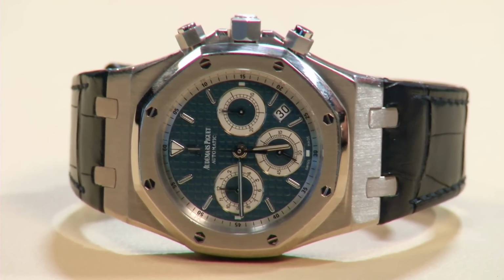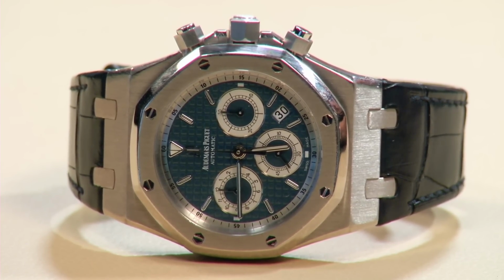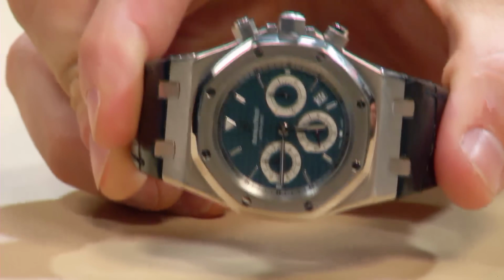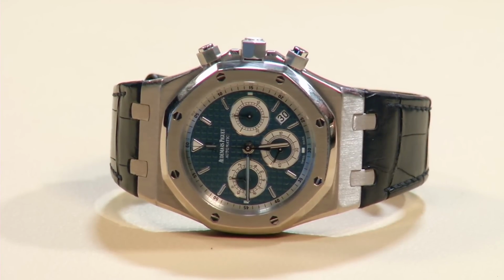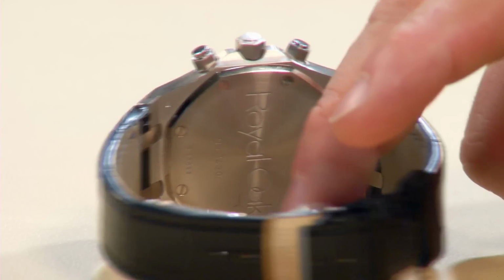I was in Vegas at an IWJG show, which we'll cover a little bit later. But this thing's unbelievable. White gold, blue strap, blue dial, 39 millimeter chrono, a discontinued piece. They don't make the 39 millimeter Royal Oak Chronos any longer. And it's a closed case back. That'd be the only thing that would be even better, if the watch had an open case back.